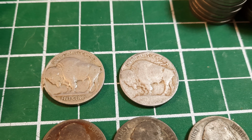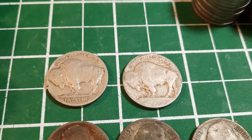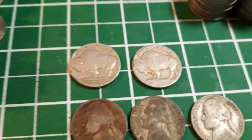Let me know what you think. Am I right? Is that a 1913? Can we make that assumption? I hope so. I think so. We'll see. But it's just cool anyway to find buffalo nickels here in Canada.